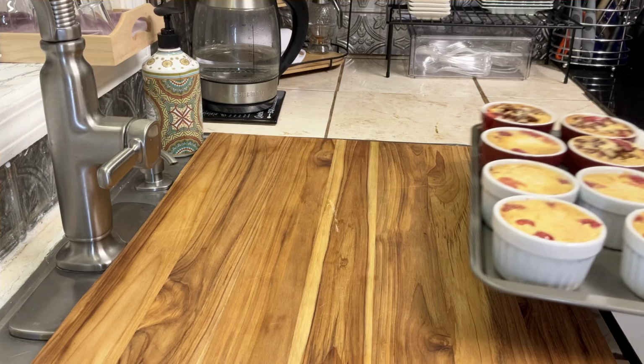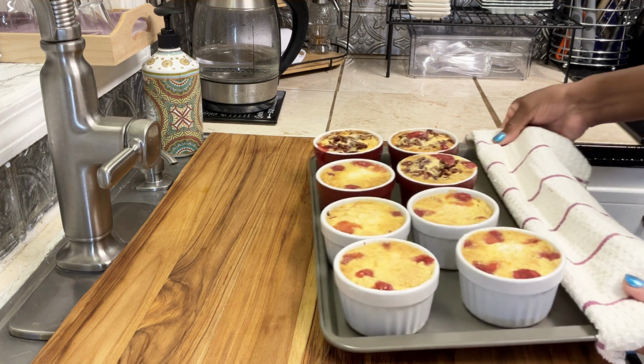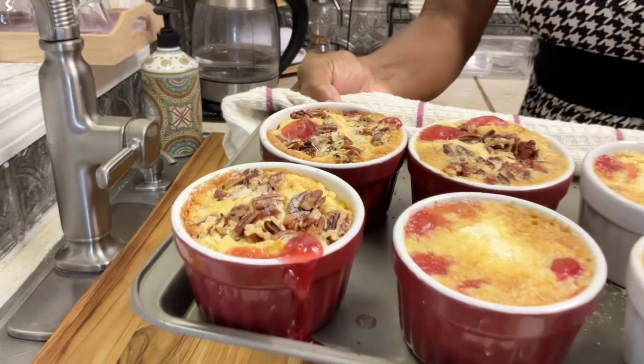Here is the finished product. We transformed 4 ingredients into an amazing cobbler.